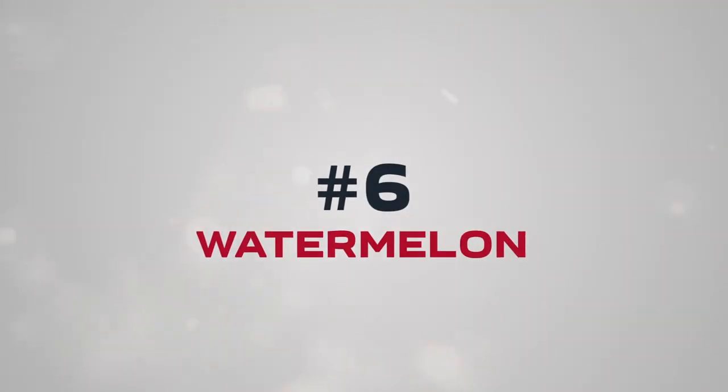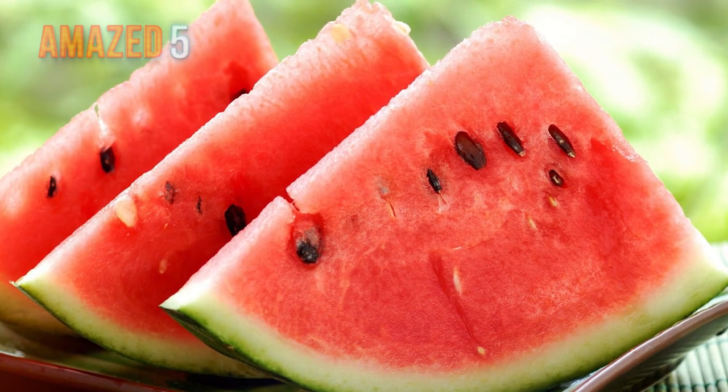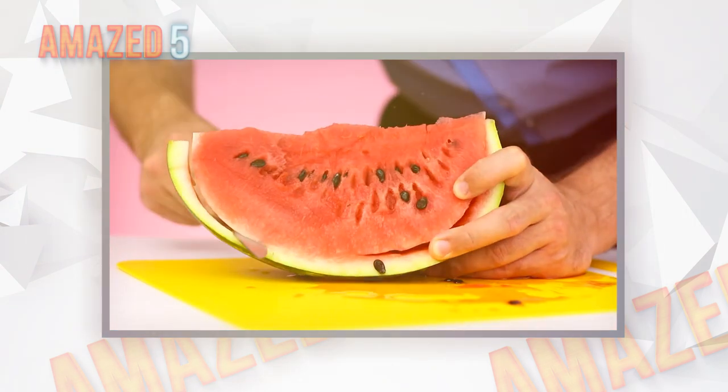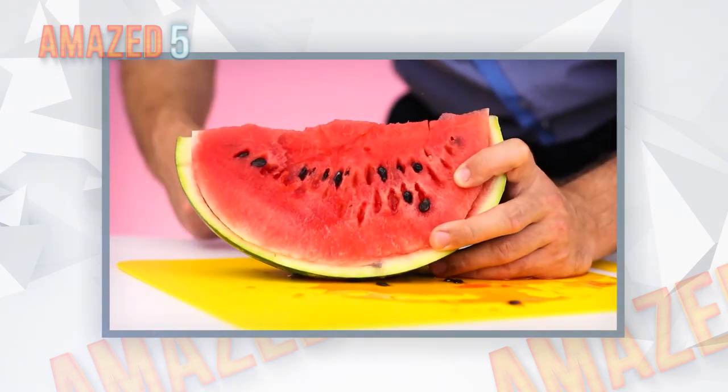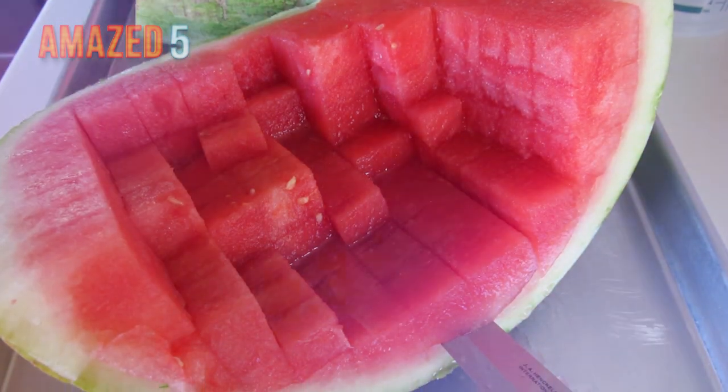Number 6. Watermelon. Cut a seedless watermelon in half. Take each half and make 3 horizontal cuts on either side of the watermelon, only cutting through the rind. Then cut around the perimeter of each half. The last step is to hatch cut the fruit in each half. Turn the watermelon over, slightly push, and bite-sized pieces will fall into a waiting bowl.